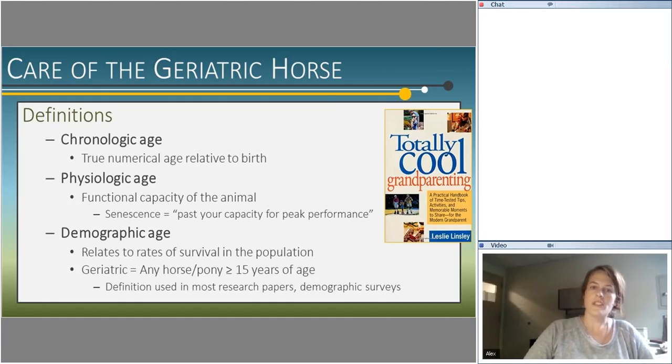So there's a couple different definitions of age. Chronologic age is basically our true age relative to the calendar, relative to birth. Physiologic age refers to our age in terms of our functional capacity. Unfortunately, a lot of us might be already past our prime in terms of our functional capacity. And then demographic age is basically our age relative to our survival rates in the population.